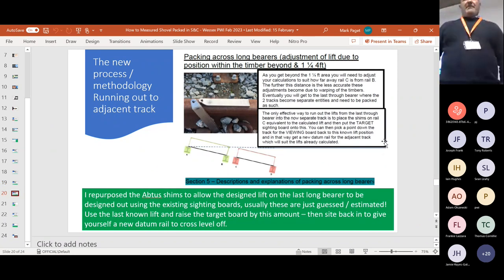So how do you get those lifts out? You might have, at the back of that crossing, a datum rail lift of 10, cross level of 20. So you've got 30, and you need another quarter on there to get over onto the end of your bearer. So you're on 35, or whatever it is, 37. Then you've got 37 mil that you've got no datum for. That's your last lift before it goes off to somewhere else.